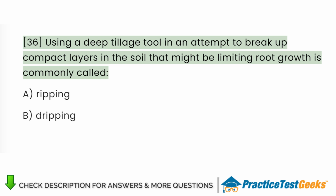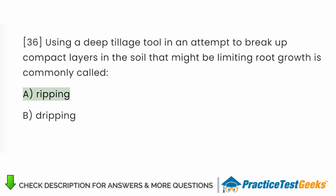Using a deep tillage tool in an attempt to break up compact layers in the soil that might be limiting root growth is commonly called A. Ripping. B. Dripping.